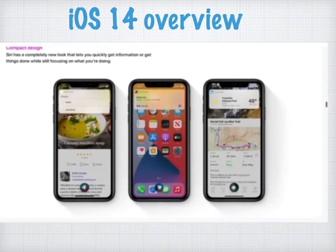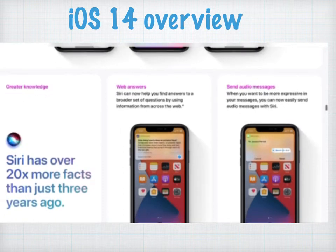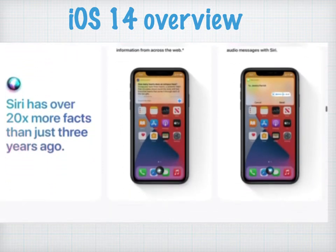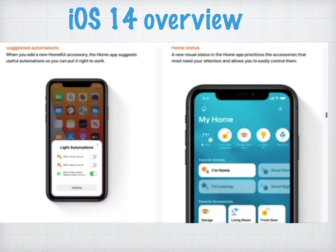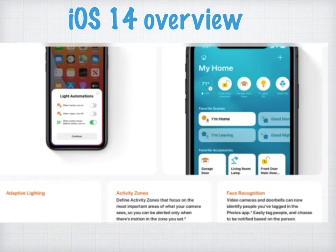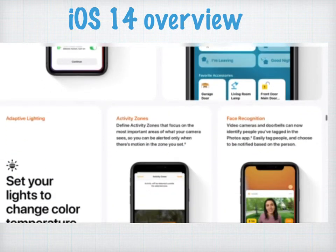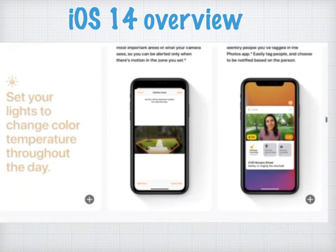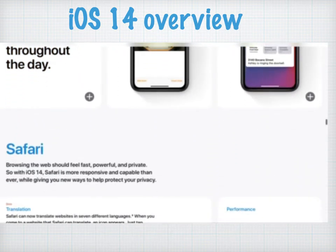Siri has some new things on it. Supposedly it has over 20,000 more facts than just 3 years ago. The Home app has got some changes, so if you have a lot of devices that you can control from your iPhone, those things have changed. It'll also recognize people if you have a Ring doorbell.